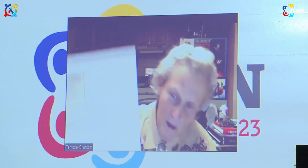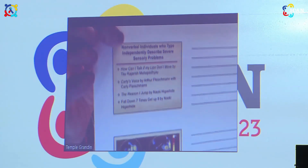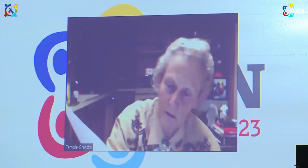I've got a PDF here. I'll just hold up that slide again of those books right there. If you have an older kid or an adult that doesn't speak, those books are going to give you so much insight. They type independently. Nobody's holding their wrist or their arm. They type completely independently, and they describe sensory scrambling. Now, I don't have this. I have sound sensitivity. And I had a student who had the problem of print jingling on the page. But see, this is where the sensory stuff is so variable. These are sensory problems a lot worse than mine.